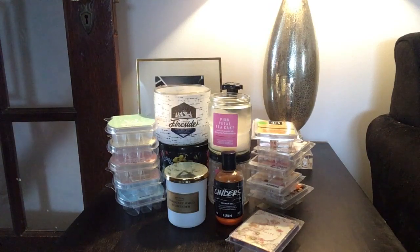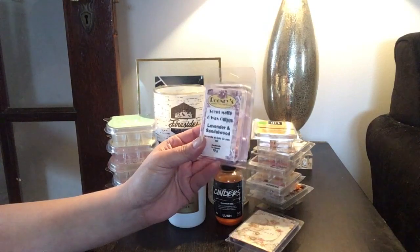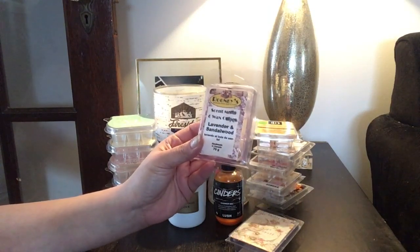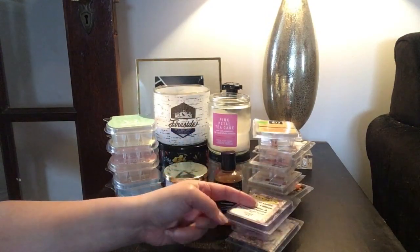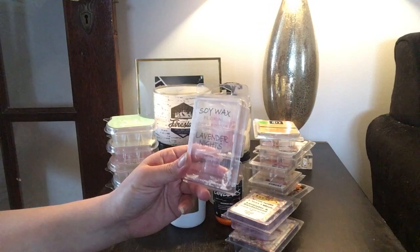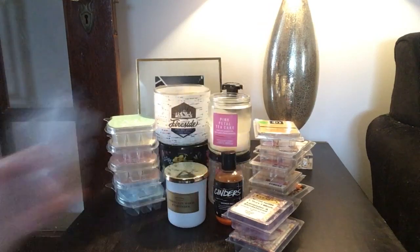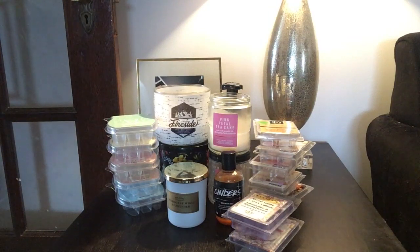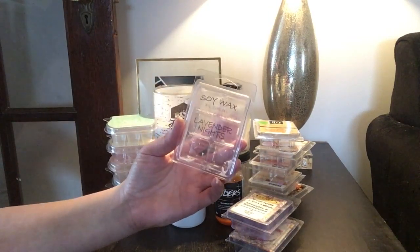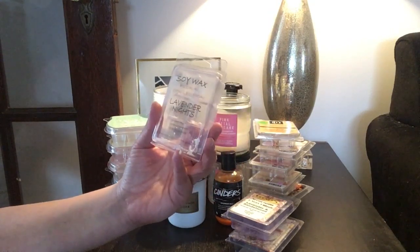Rooney's handmade scent soaps and candles. This is lavender sandalwood. Loved this. To my girls Cindy and Marissa in Regina, Saskatchewan, thank you, thank you. This was amazing. And then they also sent me this soy wax, which is also exclusive to Regina, Saskatchewan, Lavender Nights. Oh, this was gorgeous. I melted this with a little bit of Bath & Body Works Marshmallow Musk, and oh my word, it was gorgeous.